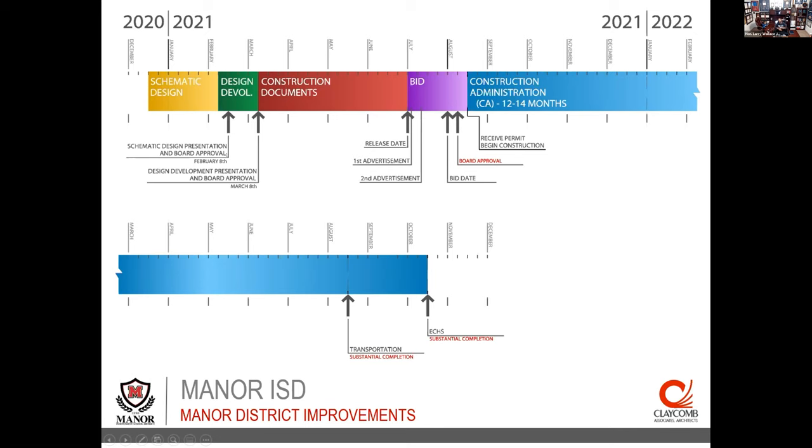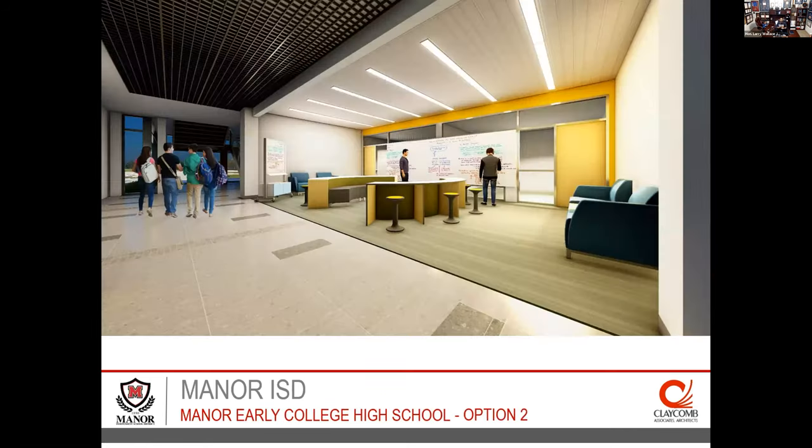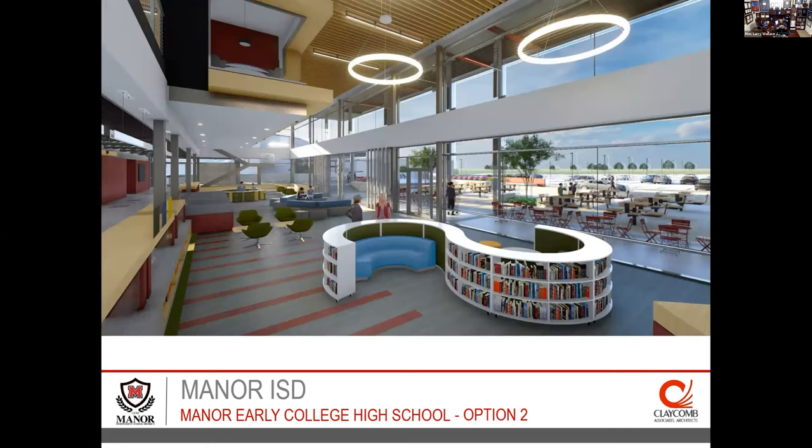Okay, so then I guess the question is, why do we also have option two, which is going to be over by $4 million? Is there a reallocation from another area that was already pre-approved, or is that going to go back to the community to approve a transfer of those $4 million?